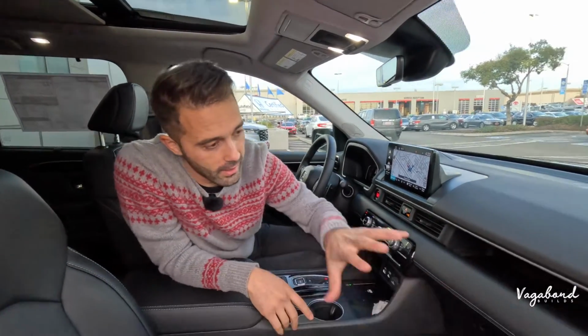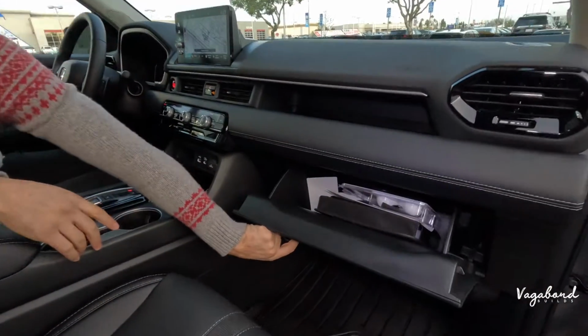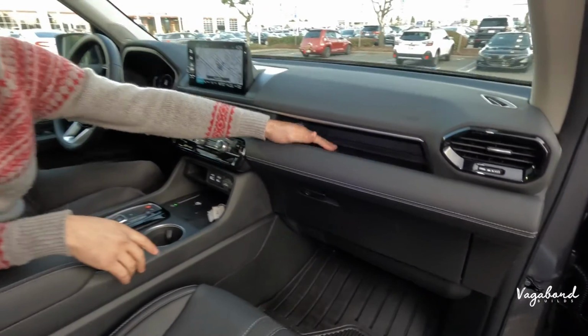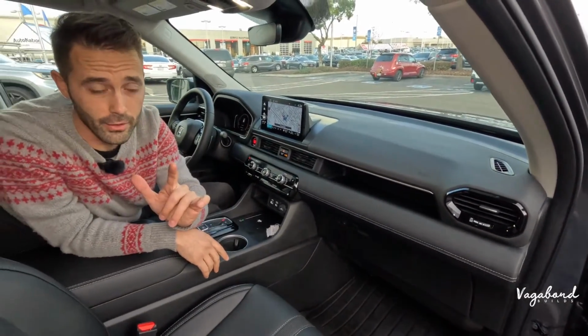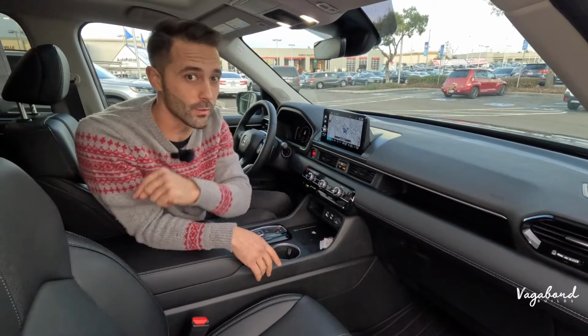Finishing off with this front row area, the glove compartment that is lockable. Want to show you guys what that looks like, and some cubby room on top. Now we're done with the front side of the interior. Let's go ahead and talk second and third row seating.